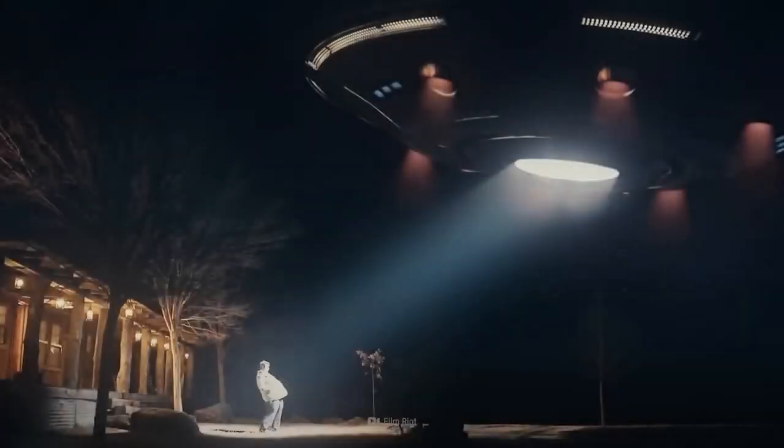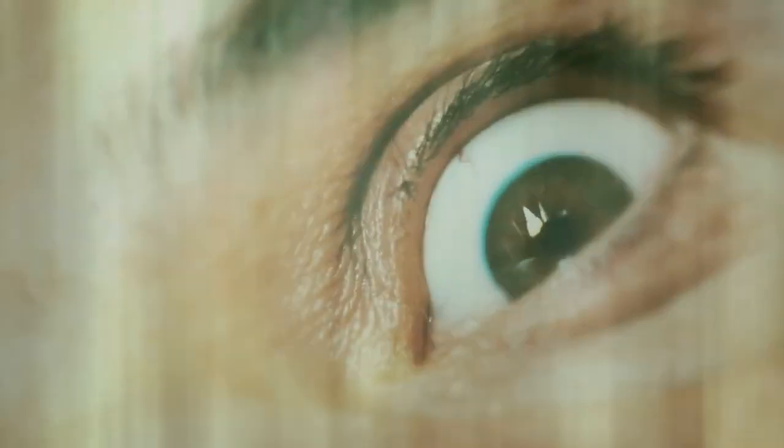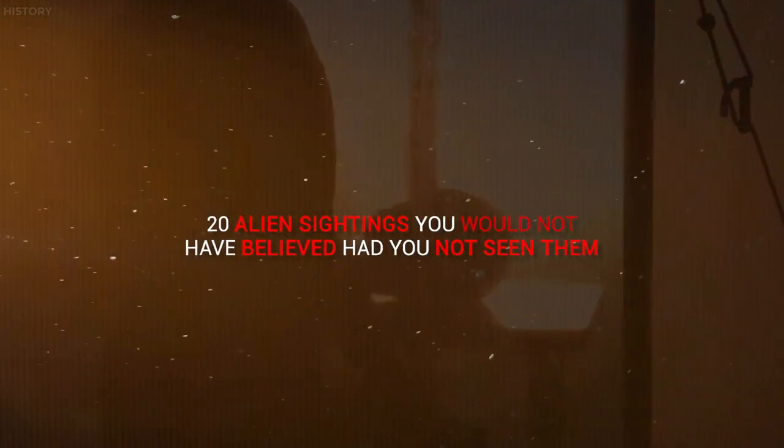It's the doorbell camera video that's raising a lot of questions today. A man walks out of a house, and in an instant, it looks like he's beamed up to outer space. Sometimes, for people to believe something, they need to see it with their own eyes. It was only a matter of seconds before I realized that these weren't human doctors. This was an alien face. Join us as we look at 20 alien sightings you would not have believed had you not seen them.